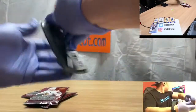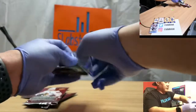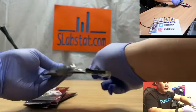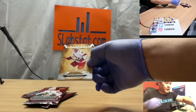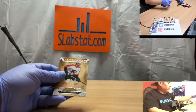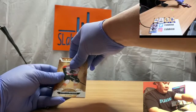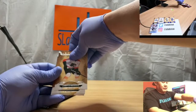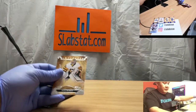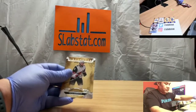Four more packs. Let's find some autographed game-worn memorabilia. Hamilton Hurricanes. From the Flyers, Van Rimsdyk. I can't pronounce everything. I'm sorry. Murray. Penguins. Murray. Coyotes. Schmaltz.